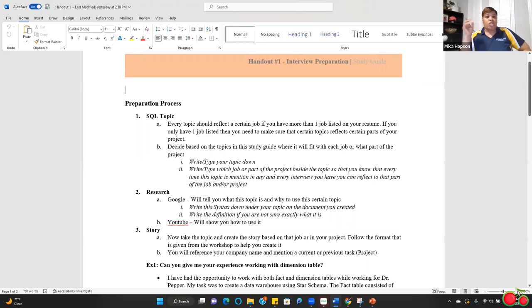So, the preparation process. You're going to have to learn how to prepare yourself for the interview. You're going to take whatever topic they give you, whether it's SQL, Power BI, whatever, research it by Googling and on YouTube, and then create a story on how you're going to sell your experience. Does that make sense?